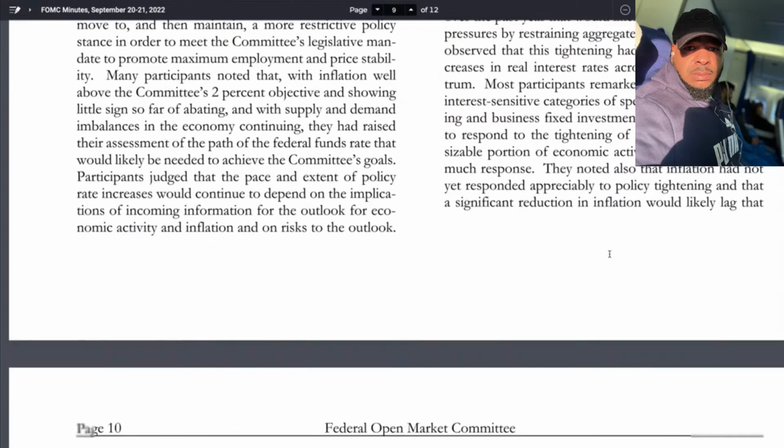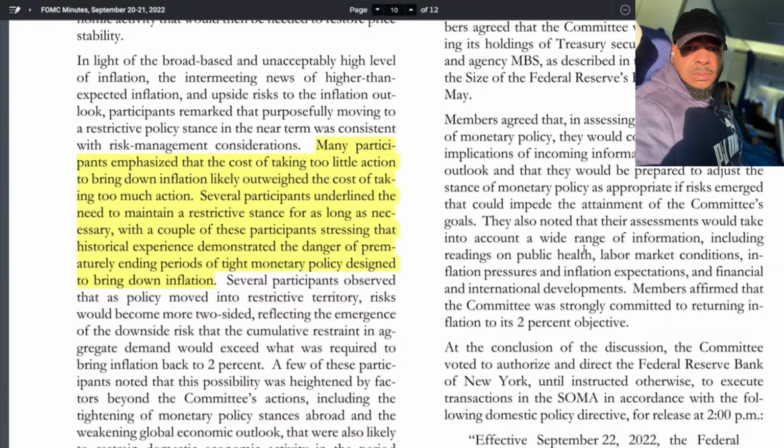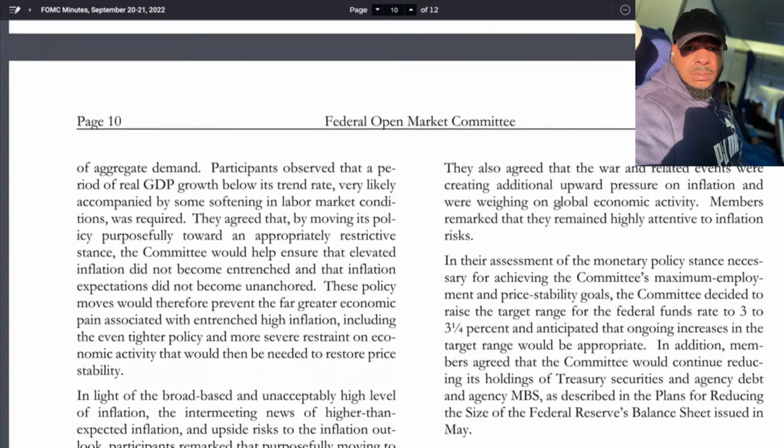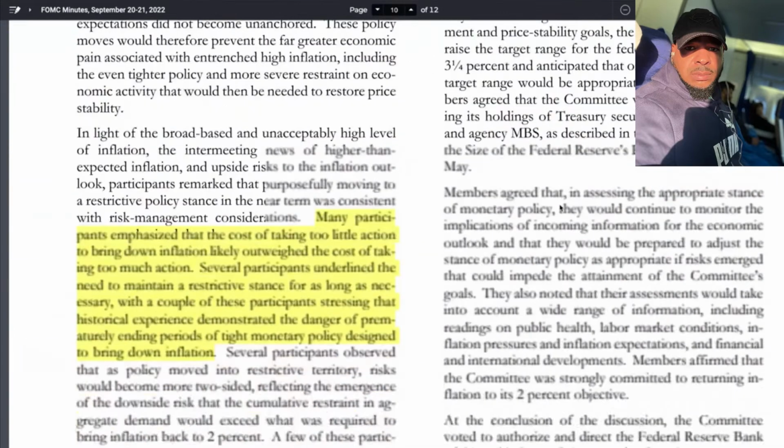But then at the same time, later on we can see here that they said that "many participants emphasized that the cost of taking too little action to bring down inflation likely outweighed the cost of taking too much action. Several participants underlined the need to maintain a restrictive stance for as long as necessary, with a couple of these participants stressing that historical experience demonstrated the danger of prematurely ending periods of tight monetary policy designed to bring down inflation." So that's why I said it's kind of a choose your own adventure, take away whatever reinforces your pre-existing belief on this. Some good if you're looking for them to slow down, some bad if you're not.